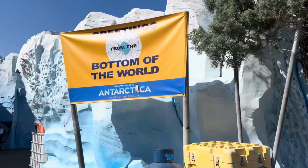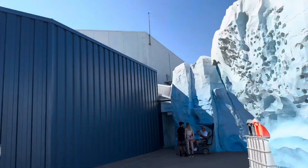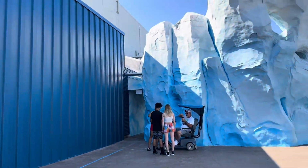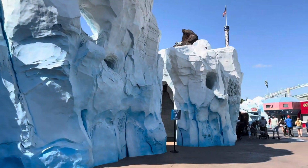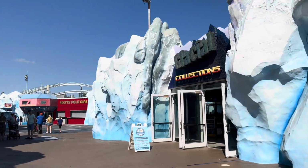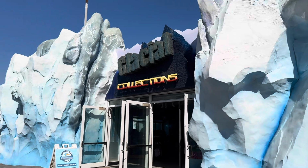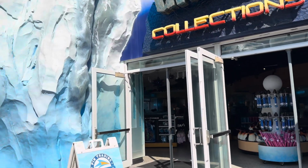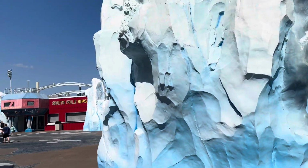The Antarctica realm in SeaWorld Orlando just reopened. Looks like there's a new gift shop that they built. The viewing area for the penguins is open, so we'll go check that out. The original Glacial Collections is still here, but they redid a lot of the restaurant. They have all new foods inside the restaurant.